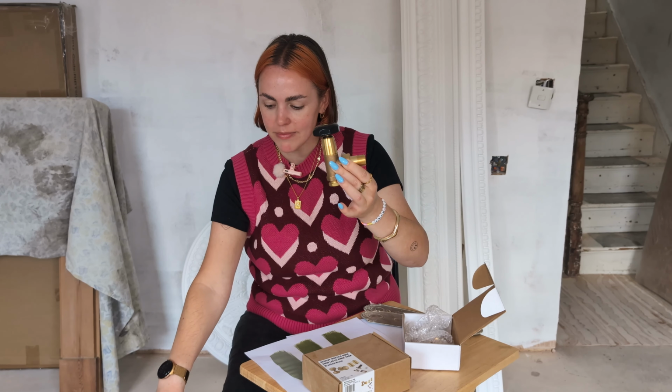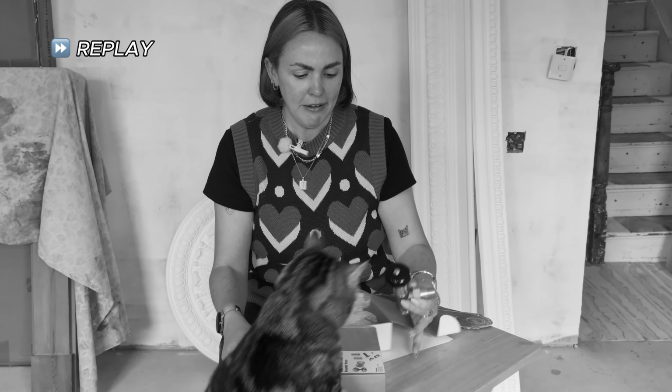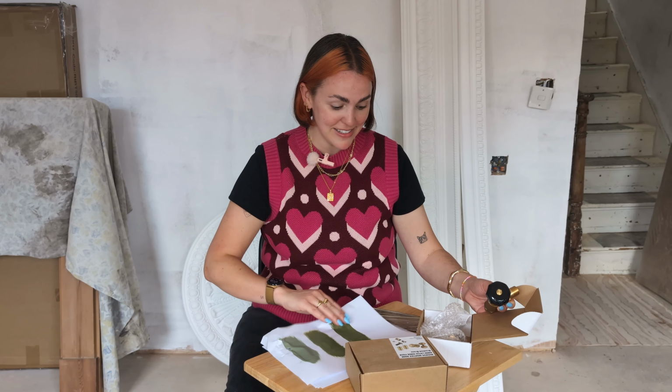Oh, no, he's trying to jump up on the table. Atlas, this is not the time. Ah! I told you he wants to be involved. Sir, please, this is a Wendy's.